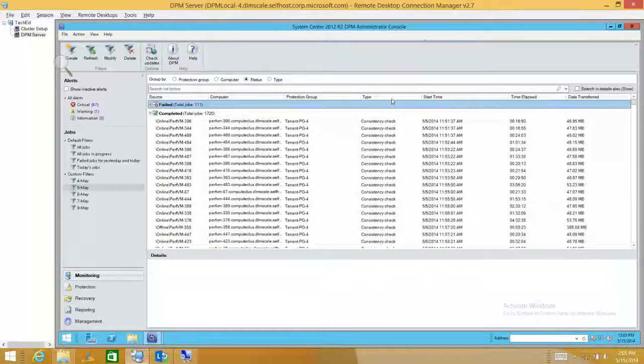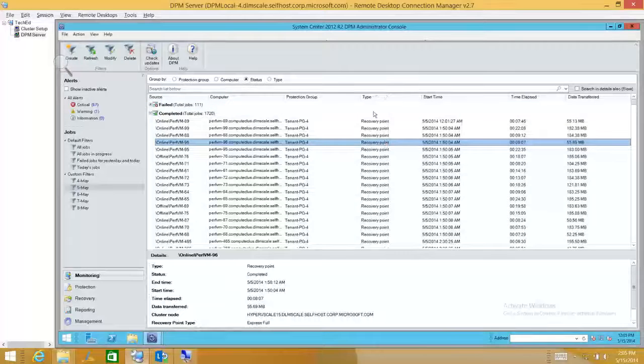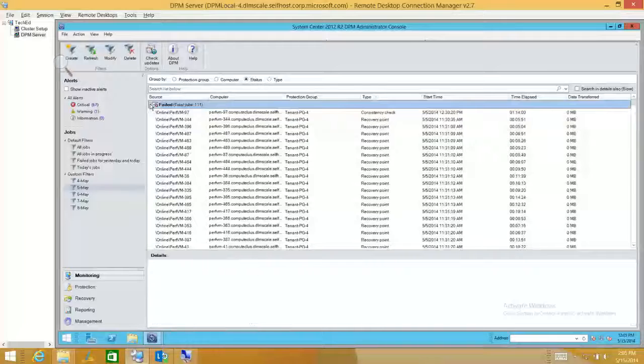And if you see, you will see two types of jobs. When I say recovery point, it's a typical normal backup job, and which has succeeded. But you will wonder, why do I see the other type of job, which is a consistency check? The reason for that is because if there are intermittent failures, whether it is a compute node going down or a storage node going down, or some network connections, you will see the backup job actually failed. But DPM knows that, and it actually automatically retried the backup job.